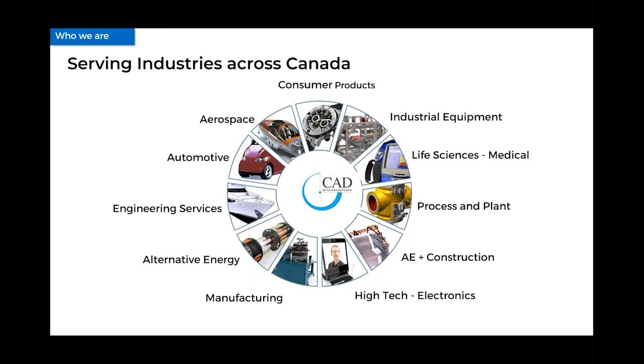industry-specific applications. For example, process and plant engineers may want intelligent P&ID. If you're in the furniture and case goods, you may want special wood making and wood routing solutions. If you're in high technology and electronics, you might be interested in PCB design and cooling. So we are posting these industry solutions on cadmicro.com. So please have a look out for them.